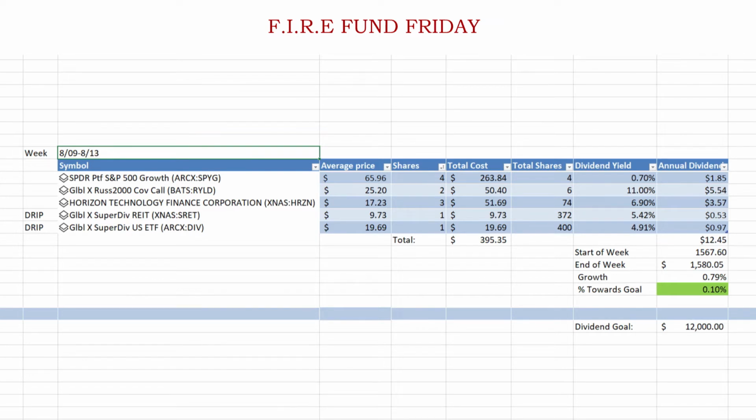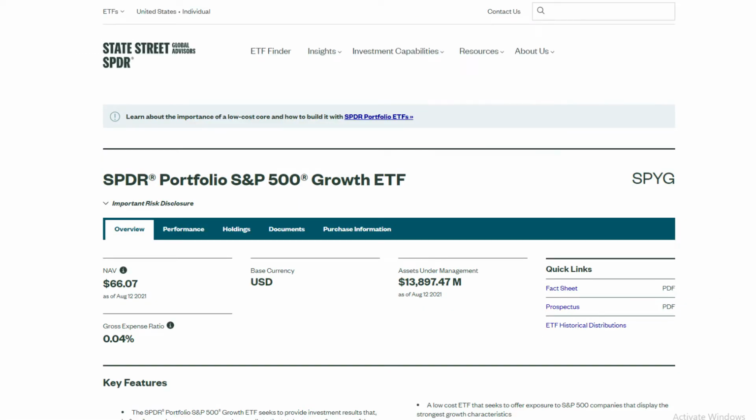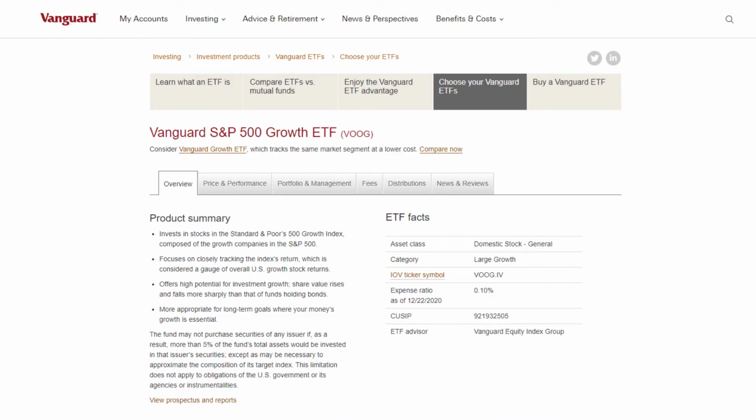Alright guys, so starting off with my stock purchases, you will notice something is a bit different. I would normally start off every week by buying one share of VOOG, but instead, you can see I bought 4 shares of SPYG. Now what's SPYG? Well, SPYG is also an S&P 500 growth ETF just like VOOG, but it is offered through an investment company called State Street Global Advisors, while VOOG is offered through Vanguard. Both of these ETFs contain near identical stocks, and for that reason, they offer near identical returns. Let me show you right here.